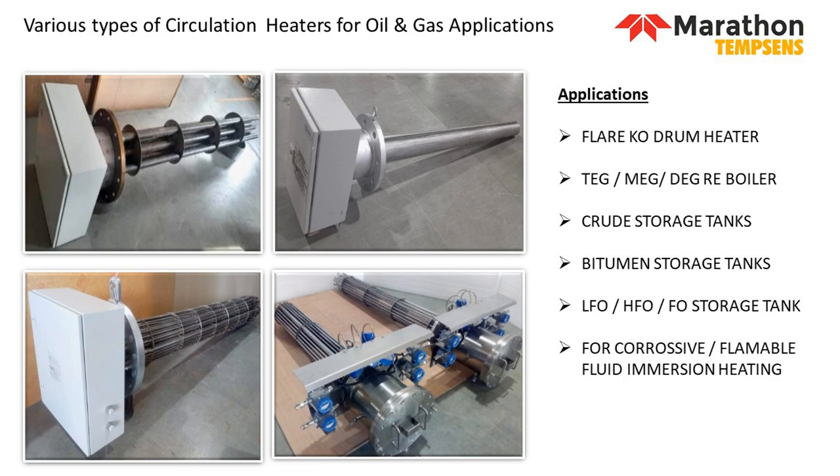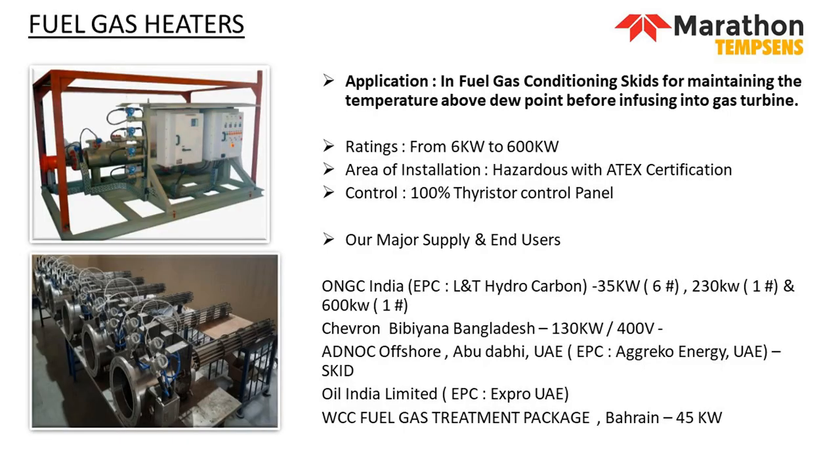We talk about the heaters depending on the application, step by step, which we have supplied to refineries. Firstly, we talk about the fuel gas heater. In fuel gas conditioning skids, the temperature is maintained above the dew point before feeding into the gas turbine. In other words, the fuel gas heater is a high pressure and high temperature heat exchanger designed to elevate the temperature of fuel gas. Basically, fuel gas is a mixture of methane, ethane, propane, butane, and other hydrocarbons.